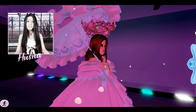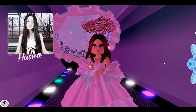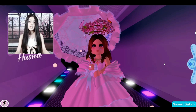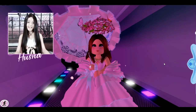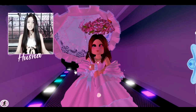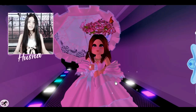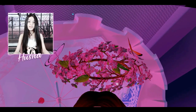Right now I'm wearing my parasol, which costs 50 or 60,000, something like that. I got the parasol in one of my Valentine's Day videos where I was doing a roleplay. I'm also wearing my Spring Halo 2020 because I feel very good flower vibes, and I have cherry blossoms falling from my halo. Let me show you my halo really closely. I love looking at my halo closely.